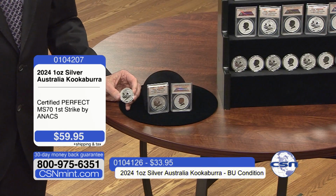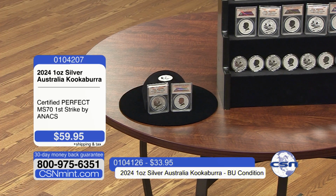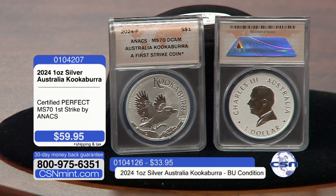I would suggest the Mint State 70, but I'll tell you what, buy a couple of the Mint State 70s, and then I would buy 3 or 5 or 10 of just the regular uncirculated coins that are ungraded and uncertified as well. So that way you have kind of that silver and intrinsic base covered, if you will. The numismatic base is covered in Mint State 70 when you have absolute perfection here.